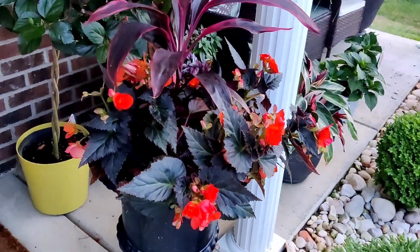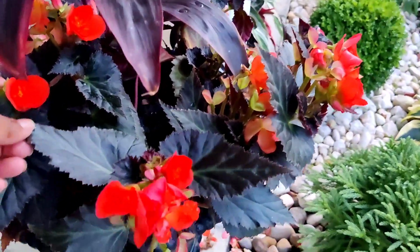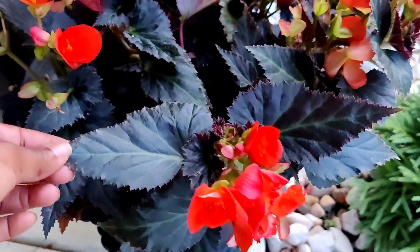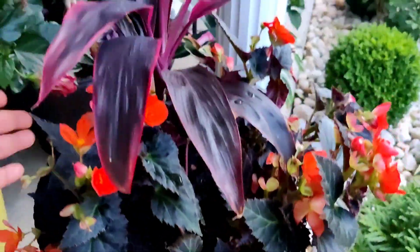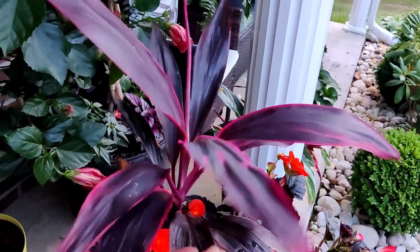Over here I have my container arrangement. This is an Iconia Begonia, doing great. Love the orange blooms against the dark foliage. This right here is a cordyline. Love the magenta on this.